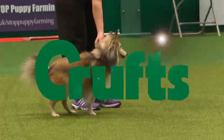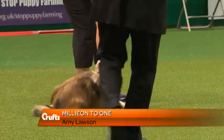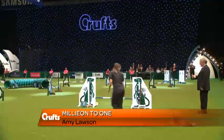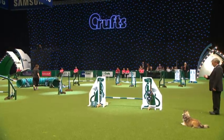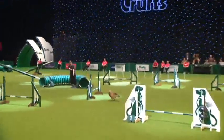Just shows how tight Dawn was with Chelsea there. Dawn in the lead, 2 good clear rounds, 37.29. This is Amy Lawson with her Sheltie Fudge, 5 years old, come from Shaftesbury. Is that Dorset? I think it is Shaftesbury. Yep.